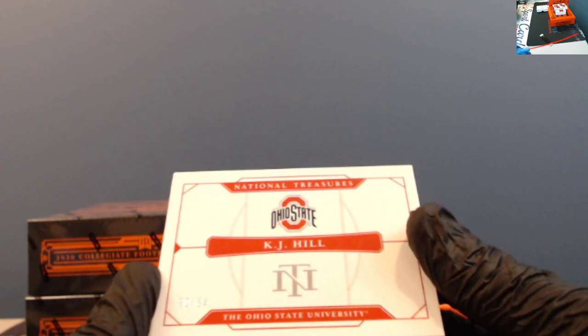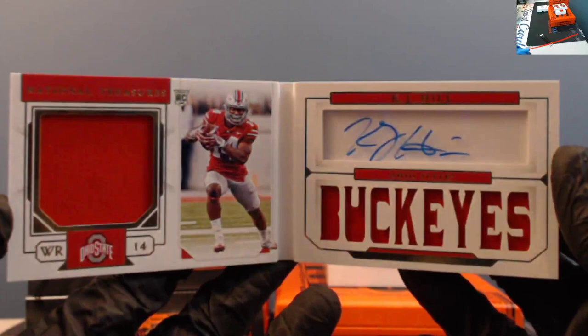I'd have to scroll back up if we have a 101, I'll find out. We haven't had one, though. 30 of 84, KJ Hill. KJ Hill. Go ahead, type it again if you don't think it was in there. Type the same name.